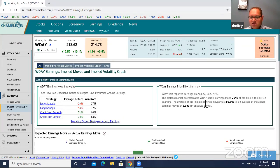It looks like the options overestimated the move 75% of the time in the last 12 quarters. The average of the implied moves prior to earnings, the anticipation, was up or down 6.6%. The average of the actual moves was up 5%, so we get a 1.6% differential there. Here's how the long straddles performed.